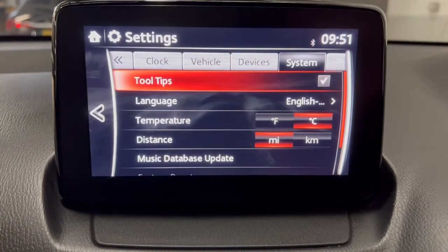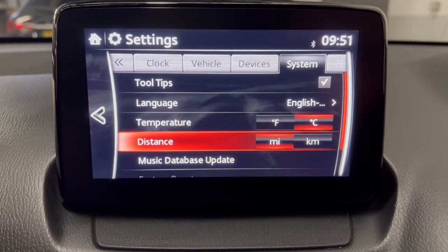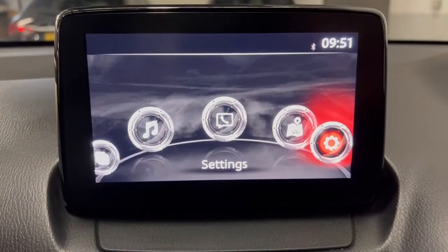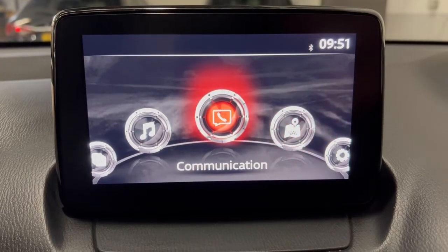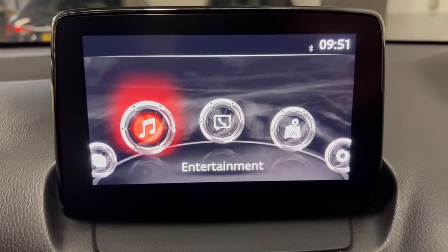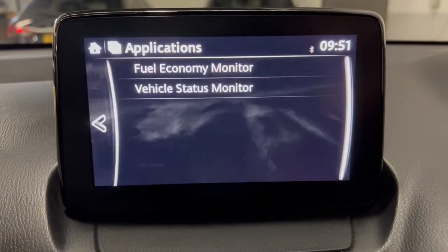Bluetooth, network management system here. Temperature, you can read it in Celsius or Fahrenheit. Distance in miles or kilometers. Very, very straightforward. So moving back here, just to recap: settings, navigation, telephone, mobile phone rather, stereo, which is DAB, FM, AM, and applications here.